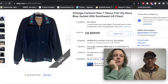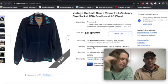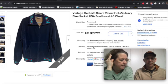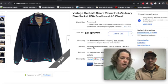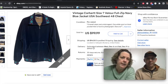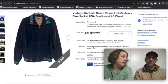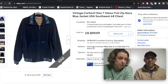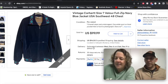I think we countered at 80, or 75 at the lowest. But then somebody came in and just paid full price, and he left really good feedback. He said, thanks so much for offering a unique or rare piece for such a good price. So to him, the $100 was a good deal. It just goes to show you never know. Good deal for us too.